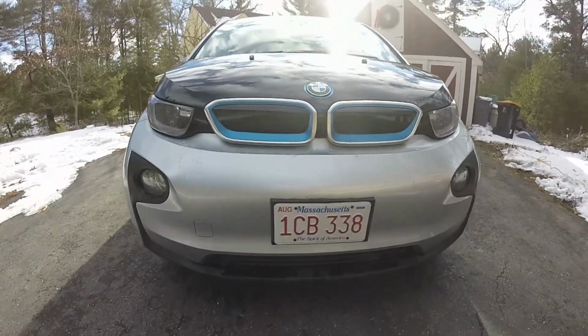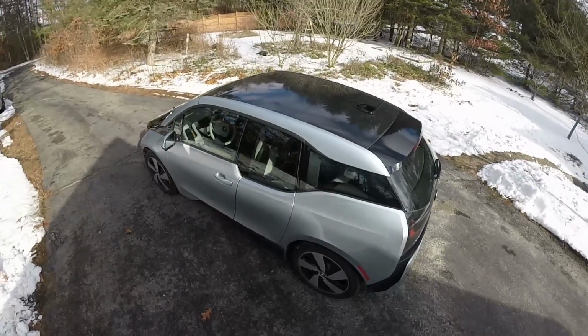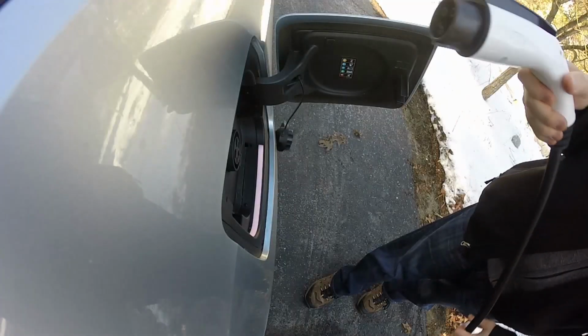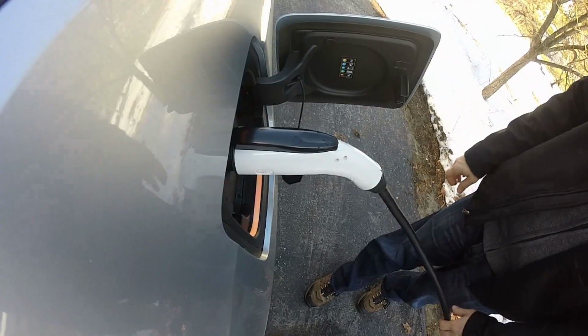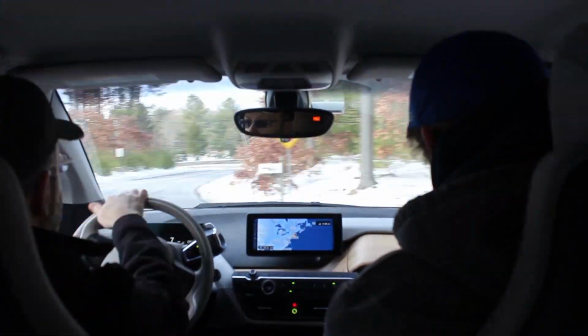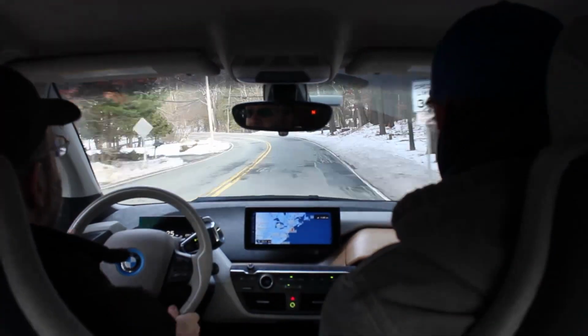The BMW i3 is a $45,000 four-seater that does 0 to 60 in 6.5 seconds. Oh, and did I mention? It's all electric. With a battery range of 81 miles, this is an around-town car. You could even use it as a commuting car.